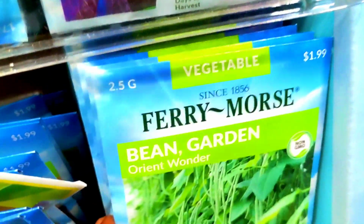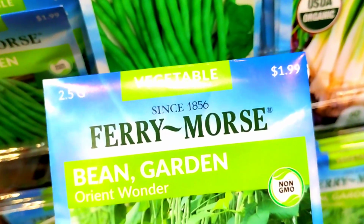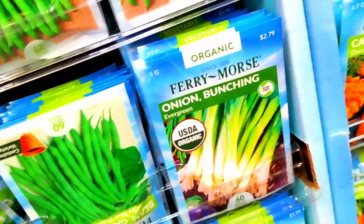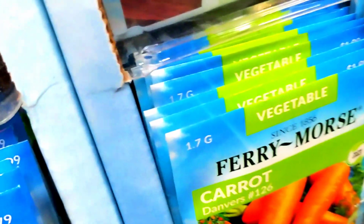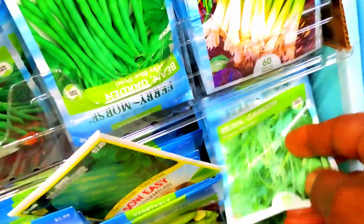So this is a bean that I grew a while ago. Now they are really good. They get really long, but you have to stay on them. If they get too long, they're not pleasant at all. So I'm gonna put that back. I still have seeds that I harvested from my own Oriental Wonder Bean plant.